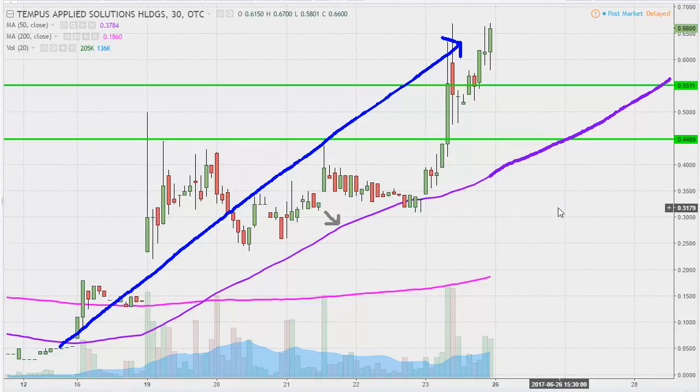So again, if you just want the big picture, very cut and dry way to measure the health of the move, simply put, as long as the price is above that purple line going forward, the bulls are in full control, full health, no questions asked.